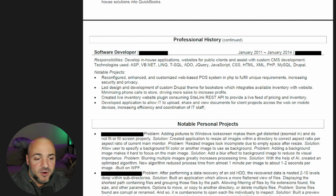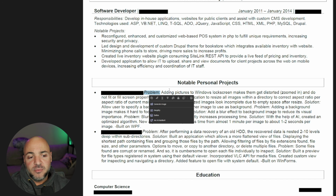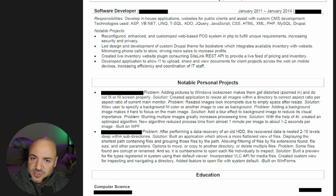Okay, let's jump down to the projects. Biggest feedback across the projects is, again, the formatting. I like the idea. I don't like the execution of it. Just to call it out. Problem, solution. Problem, solution. Problem, solution. Like, I like the problem solution idea. Do not like the formatting. This block of text is like really difficult for me to read through.